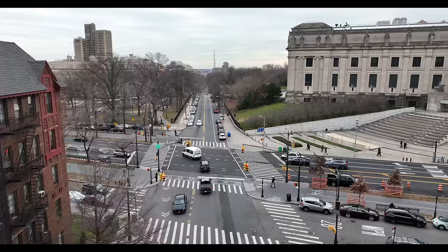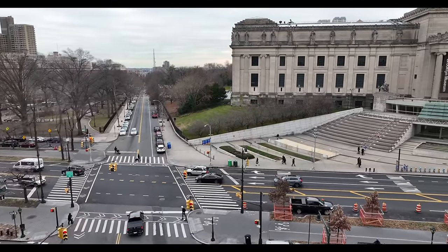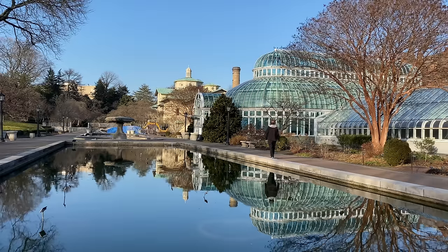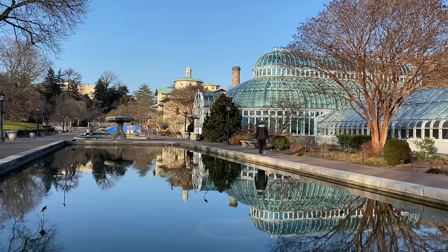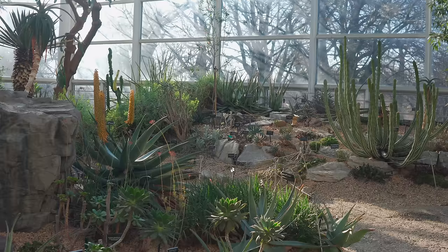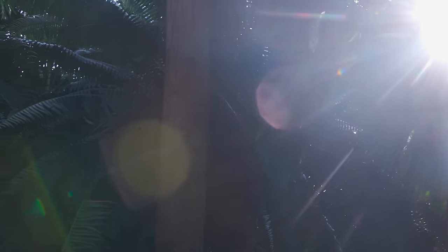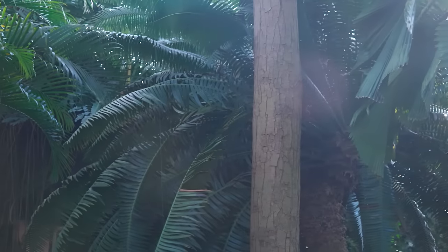Brooklyn. I've spent half of my life in this fine city, and yet never got around to filming at the Brooklyn Botanic Garden. It wasn't for lack of trying, but just difficulty pinning down a good time. But that's all changed because I finally had an opportunity to sync up with the fine folks there and take a stroll through the conservatories, starting with their tropical pavilion.